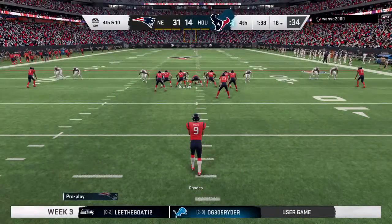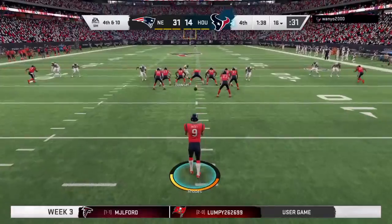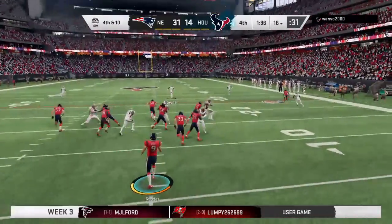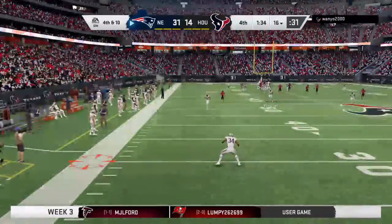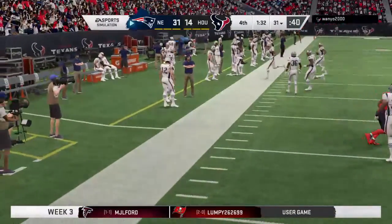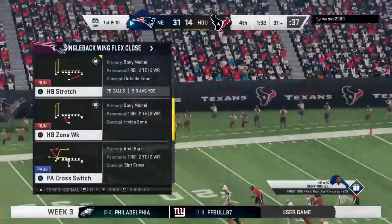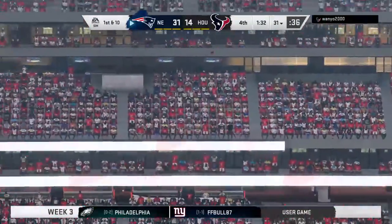The Texans send the punter out, standing just outside his own goal line. This is away and a very good kick, angled for the sidelines. And the punt over the side in the air, and the spot will be inside the 35. At their own 31-yard line.